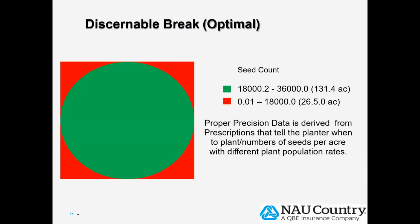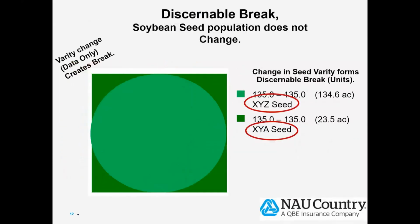This is an example of the break between irrigated and non-irrigated by seed population, the green being irrigated, of course, running from 18,000 to 36,000 seeds per acre, down to 18,000 or less for the non-irrigated. And so we see we have our acreage and our fields determined from the planter population that was in the prescription. There is some visiting about soybean populations that don't change between the irrigated and non-irrigated, which is an approved practice. And if that's the fact, then we need an indication in our prescriptions of how their seed is determined to be separated on both irrigated and non-irrigated corners.